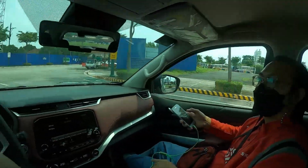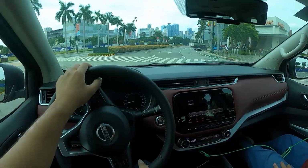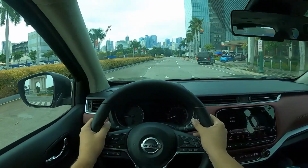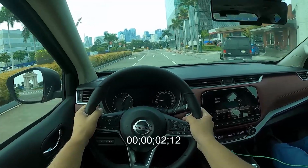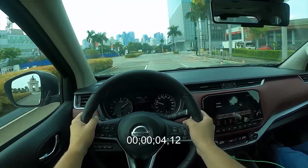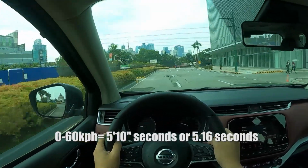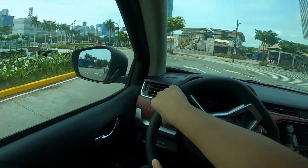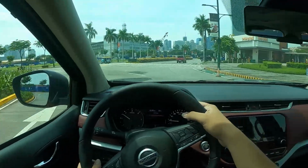Power is pretty decent. 0 to 60 kph just takes a little over 5 seconds. 60 now. Let's do a 0 to 60. 40, 60. To 100 kph, it should take around 9.5 seconds, which is about the same as the new MUX.